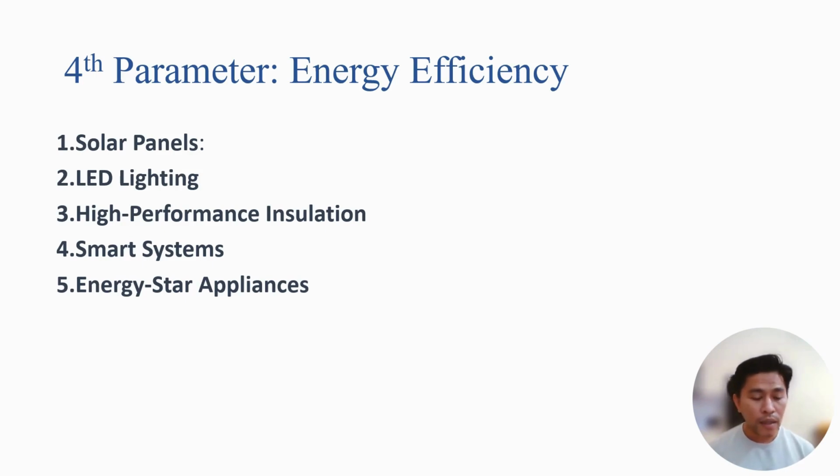And number four is we can try to utilize or implement a smart building system. We integrate a smart thermostat and lighting system to automatically adjust the energy use according to the needs. And this, as a result, will improve the overall efficiency in the building. And number five is we can achieve energy efficiency by using Energy Star appliances. We know that Energy Star appliances use less energy. We try to equip the building with Energy Star rated appliances that are designed to use less electricity and water.